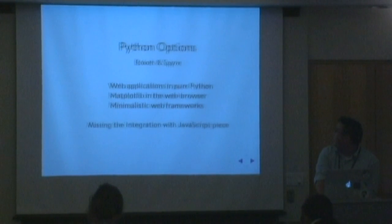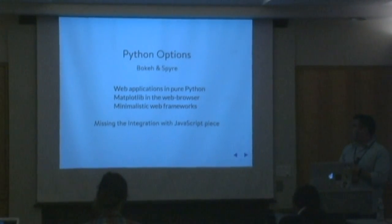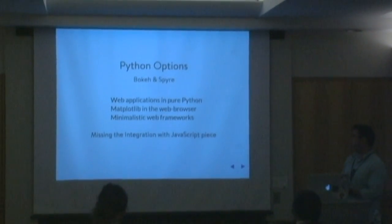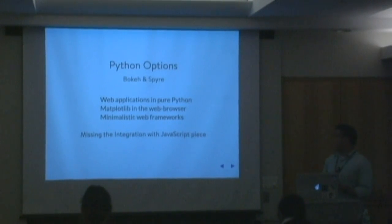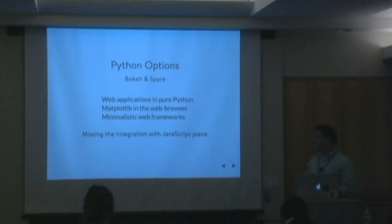And at the time, there were a couple Python options. I looked into Bokeh and Spire, which gave you the ability to write web applications in pure Python. You basically got Matplotlib in the browser, which is kind of nice if you like Matplotlib and are used to that framework. And they both are able to integrate well with minimalistic web frameworks. But at least it wasn't obvious to me how easy it would be to integrate custom JavaScript. And so I started with just messing around with JavaScript, and these did not seem to be the options that I was looking for.